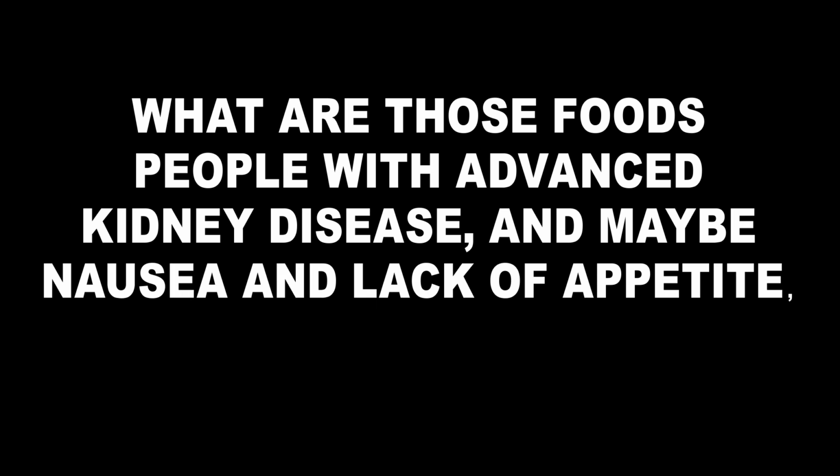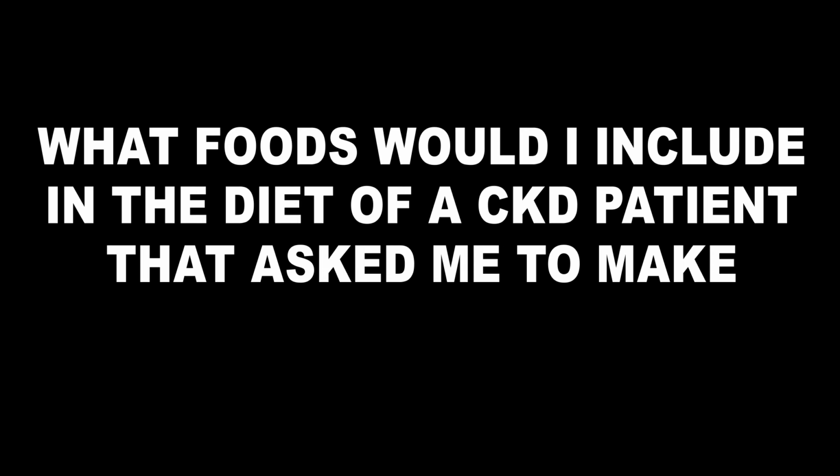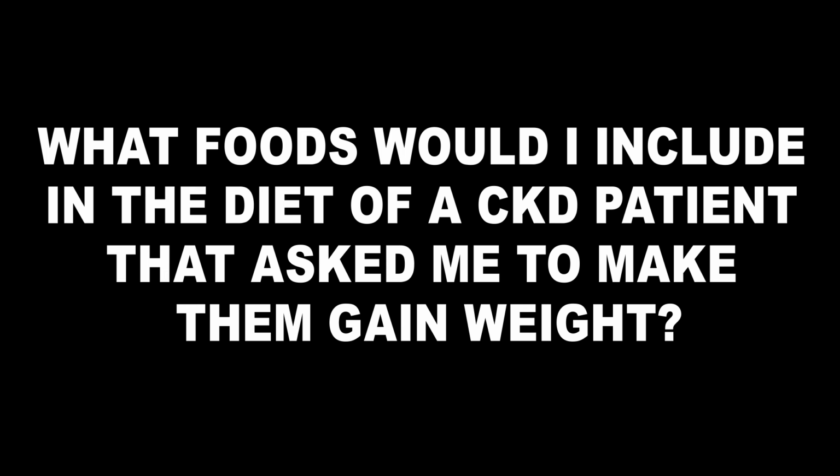So, what are those foods people with advanced kidney disease and maybe nausea and lack of appetite should be focusing on? Well, when it comes to getting more calories per bite, your best friends are foods rich in fat, alright? Yes, the exact same foods that are banned for people with diabetes. Fat is more caloric dense than the other two macronutrients that are carbs and protein. So what foods would I include in the diet of a CKD patient that asks me to make them gain weight?